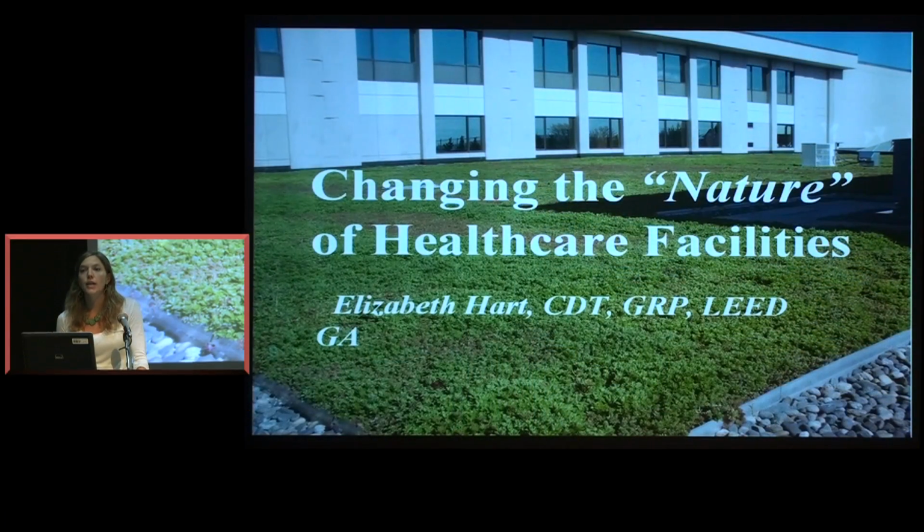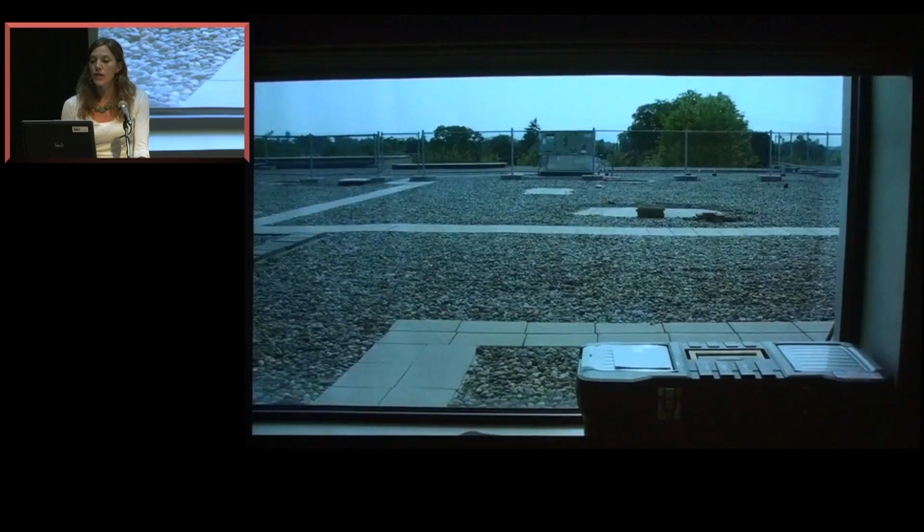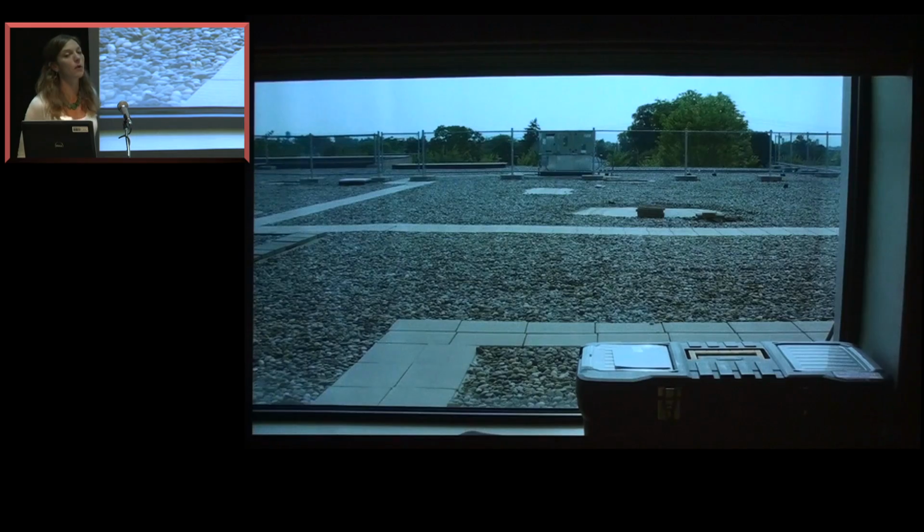So over the years, I noticed something very similar to my experience back in this hospital in Atlanta, is that this is what you generally see on a roof. Now, this is looking through the window of a hospital in Walla Walla, Washington, and this is a very common view for patient rooms on hospitals.